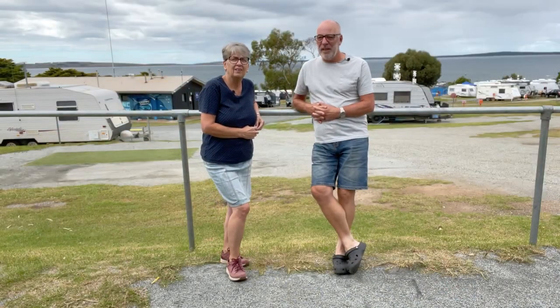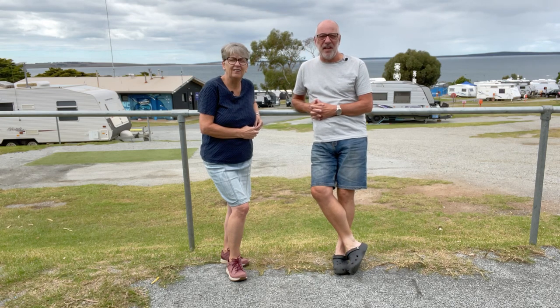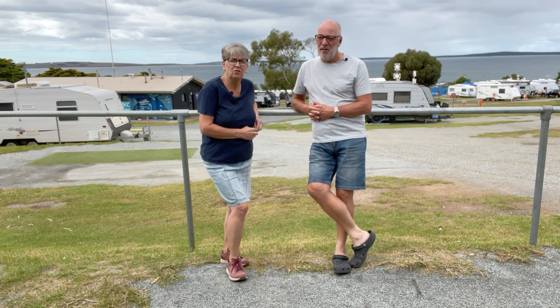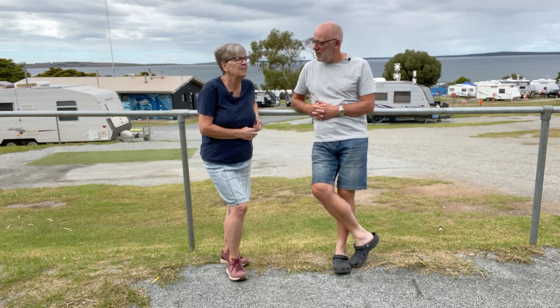So this is Port Lincoln Caravan Park. It's a very busy caravan site, with people coming and going all the time. Every morning, dozens of people going and dozens of people leaving. We've been here a few days now and we haven't really had a chance to get out and do much because the weather's been a bit changeable.